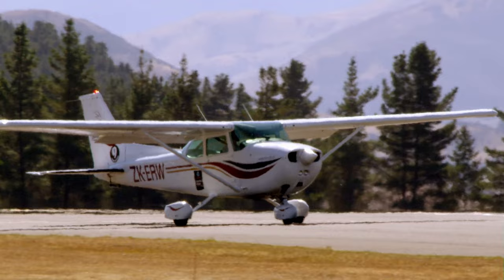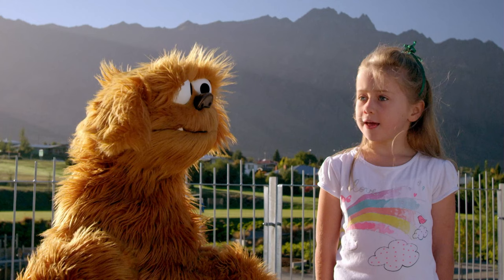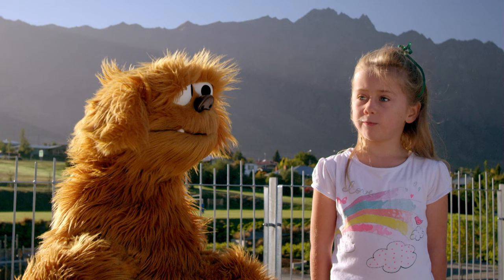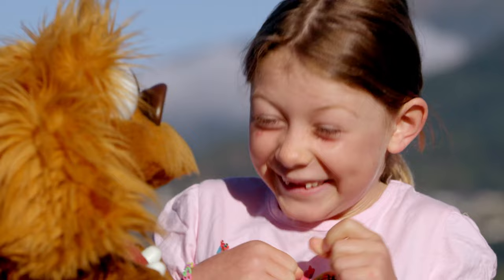What is an aeroplane? An aeroplane is a thing that flies in the sky and you can go on holiday on them. What kind of sound does it make? It goes brrrr and it's really noisy. Wow.